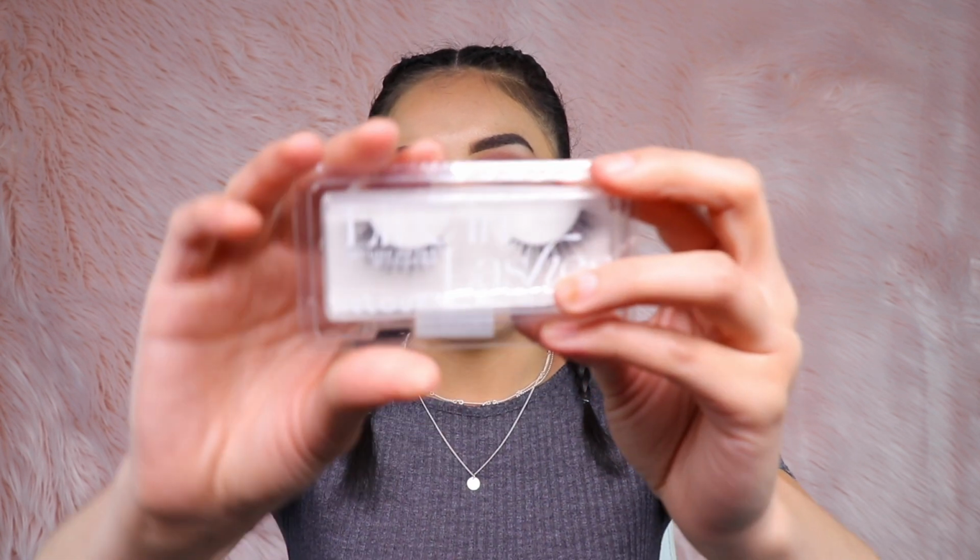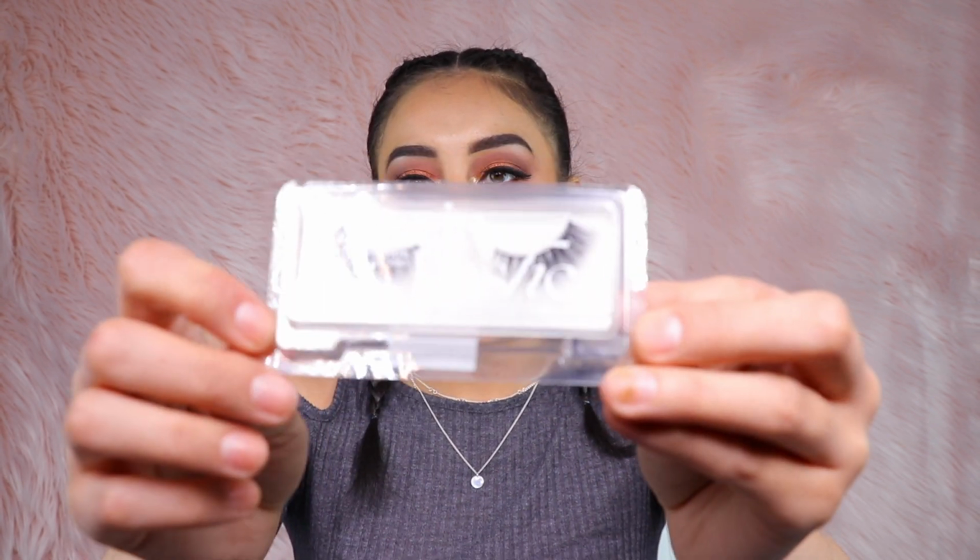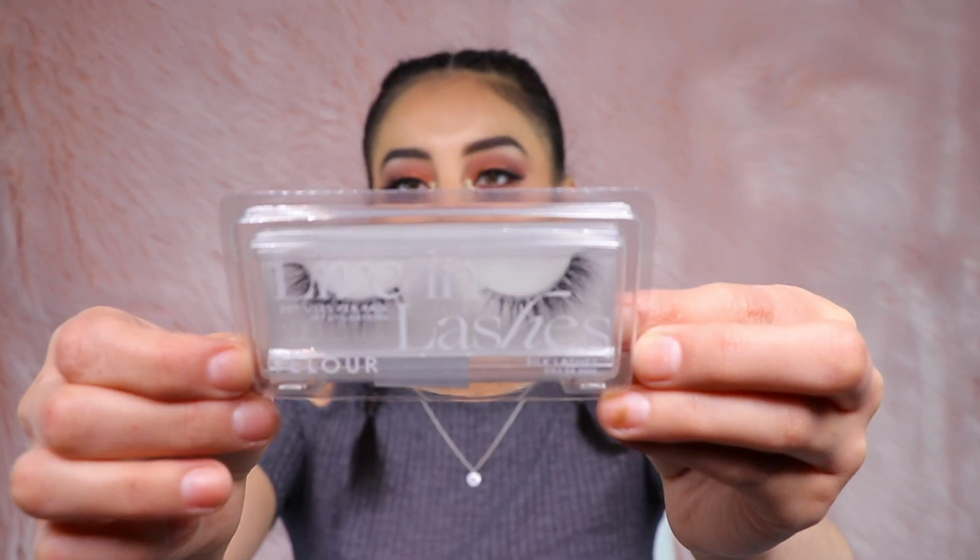And I was a very lucky girl this month because I was so fortunate to get Velour Lashes in my Gratis. I have never in my life had Velour Lashes in my Gratis, so this is a really big deal. I got these in the style Live in Lashes, and this is what they look like. They're definitely smaller lashes, but I feel like they're smaller because they're meant to be a little bit more natural, but still there, you know what I mean? I think these are absolutely adorable, and I cannot wait to put these on my eyes and on my face.